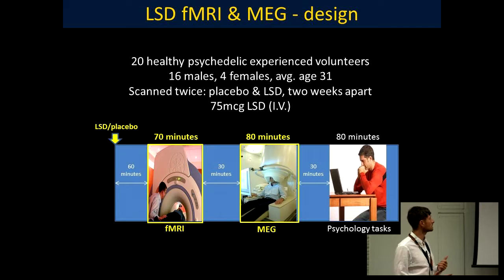Okay, so to begin with, I'll start with the boring stuff, but nevertheless important. So the design of our LSD study, we had 20 healthy volunteers, 16 males, 4 females.